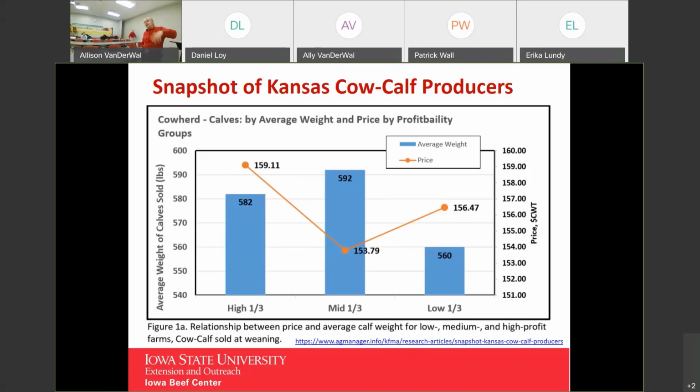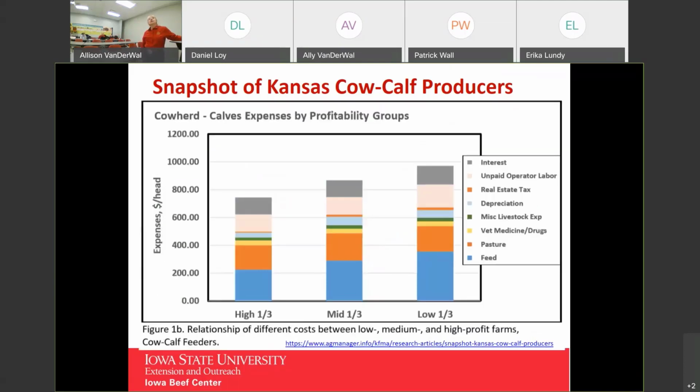If we look at that low profit third, they were the lighter calves, but they got a little higher value than that middle group. So we have a little bit of difference there, but again, we don't really see a trend. We can't say our high profit group are selling the biggest calves or the highest price. We see a lot of variability between those groups. Again, supporting that old Iowa State data that said price and weight have an input, but they're not our best predictors of profitability.